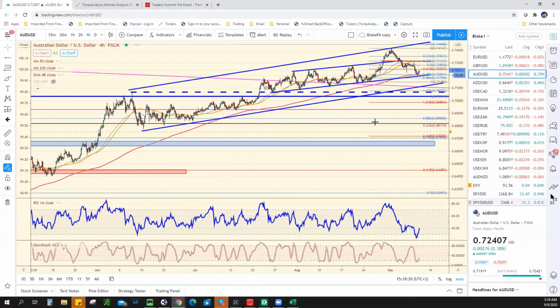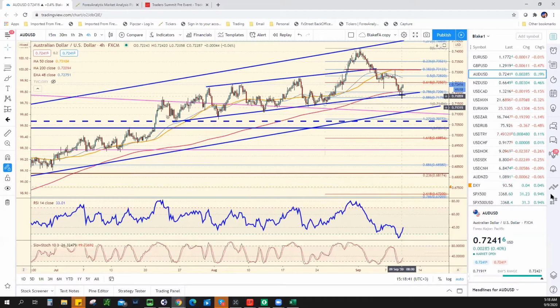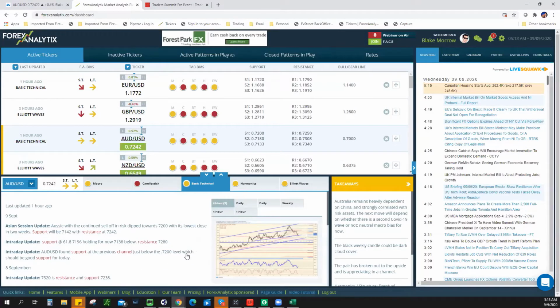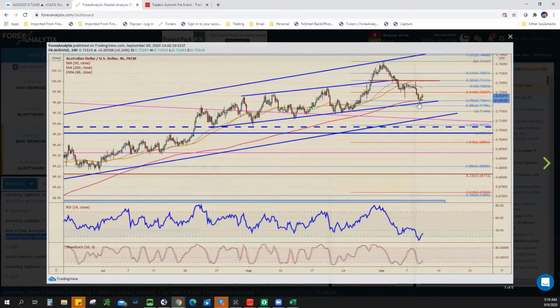So the Aussie is bouncing off of this support here. This is the previous channel that we were in. If you know Forex Analytix, our analysis last night was that the Aussie may find support at the 71.75 previous channel support, but RSI is pointing lower, so we could see 71 on a break of support. As we were coming down there, we got down to 71.90.